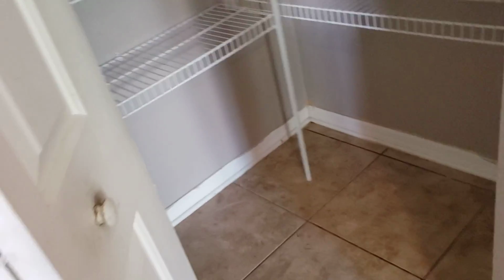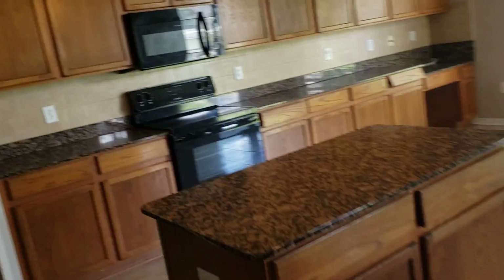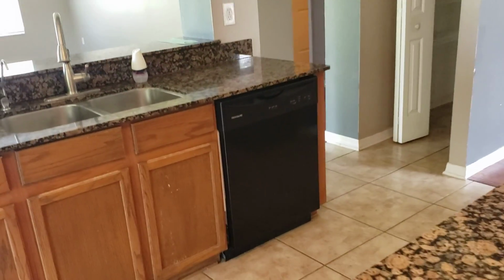But this house does have a pantry area. And then under the stairs, they have this extra space. They put some shelves, and a lot of people with this particular floor plan, they utilize this as additional storage for pantry. So it's pretty decent in that regard. It does have black appliances, matching appliances, and then you have your dishwasher right there.